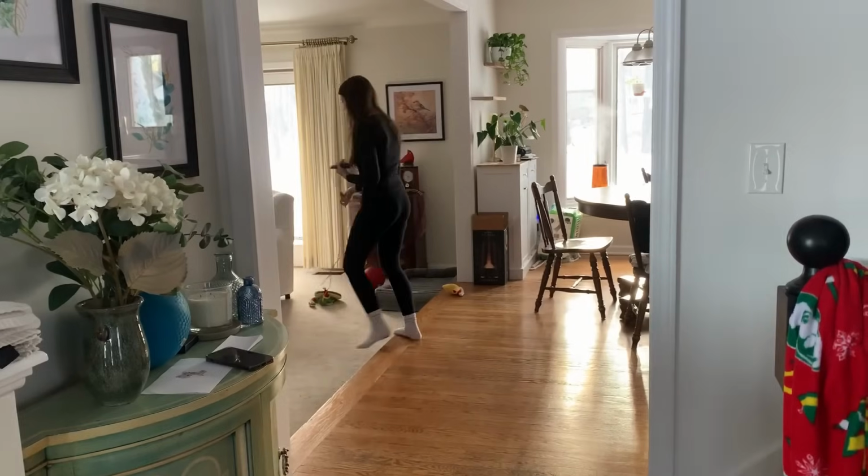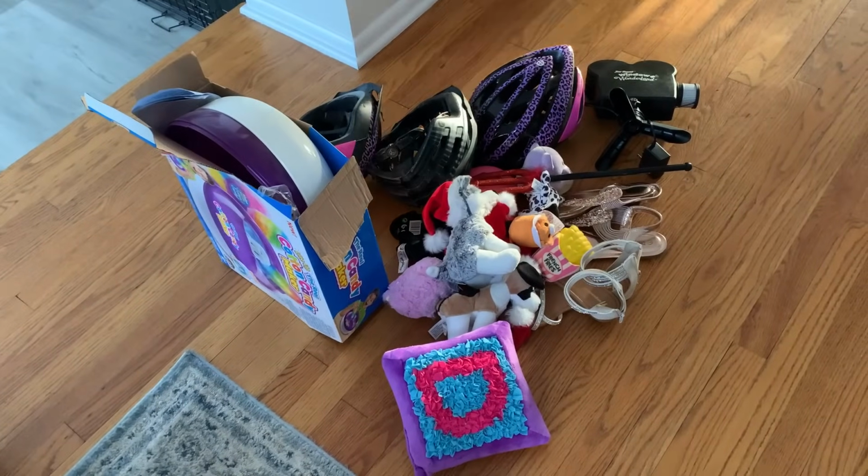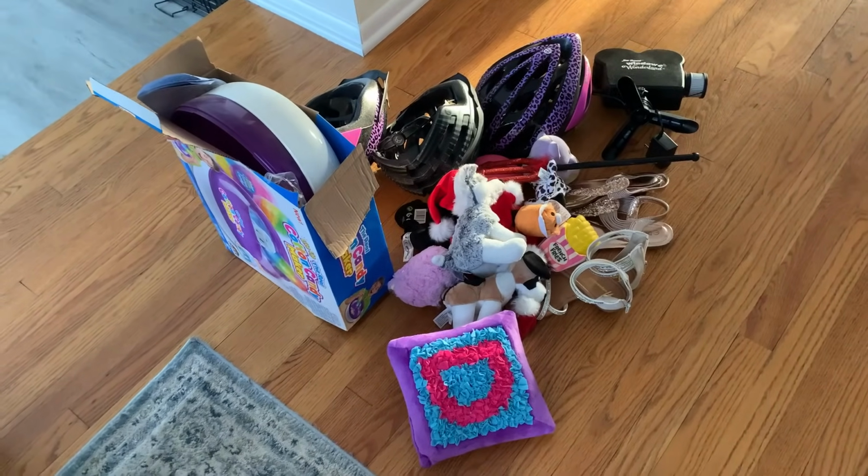That's how he got it, Donna. Poor Donna couldn't figure out how Clark got the poop emoji stuffed animal that she loves.